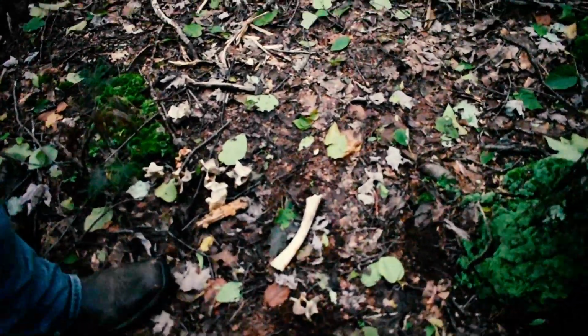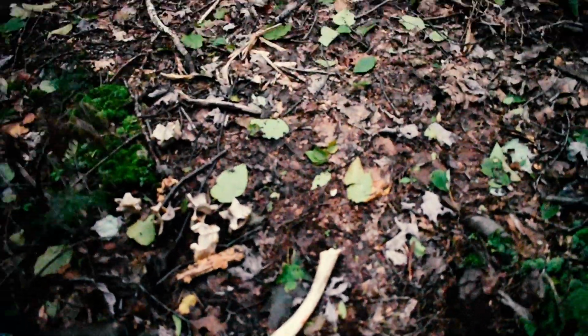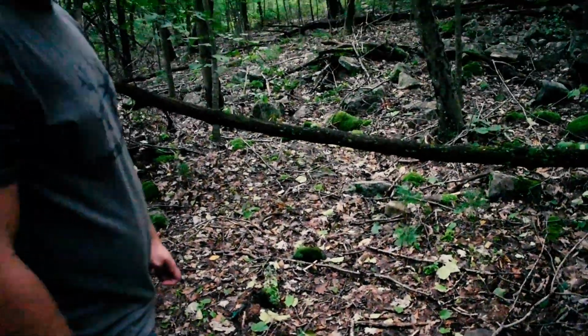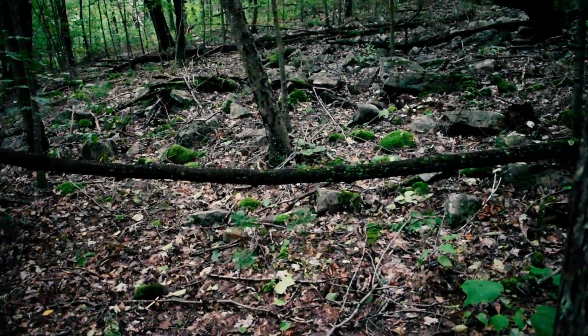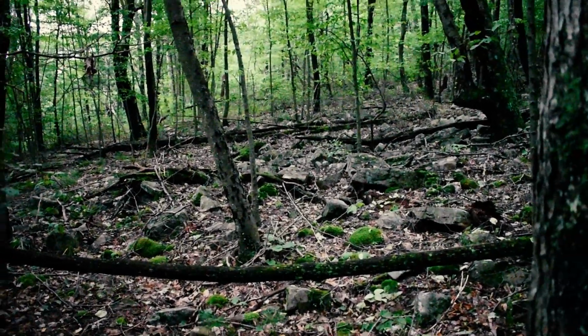Alright guys, well we just walked up and we found some more bones laying here, so something must have been around here recently having a little meal. Something's been eaten, that's for sure. Probably a coyote.